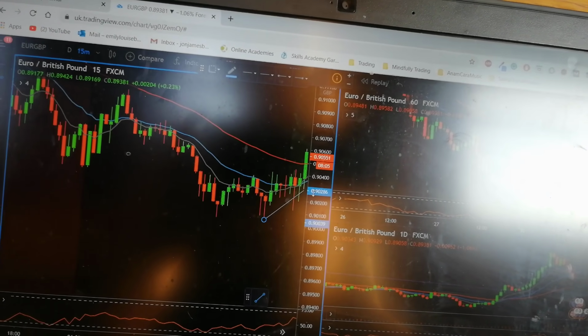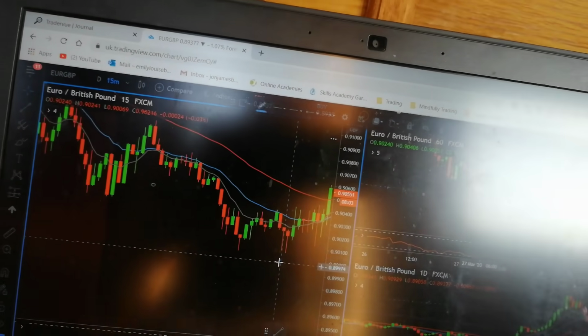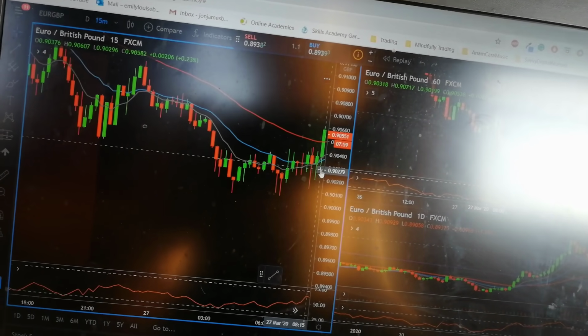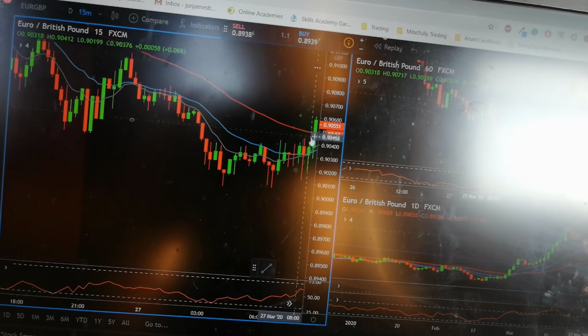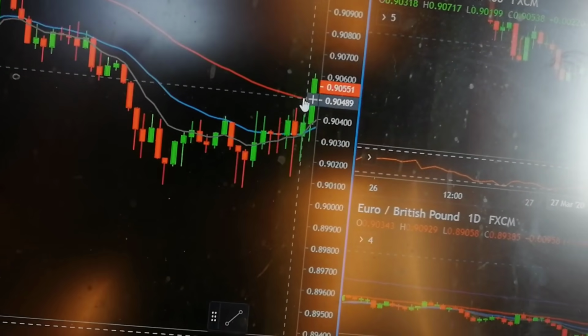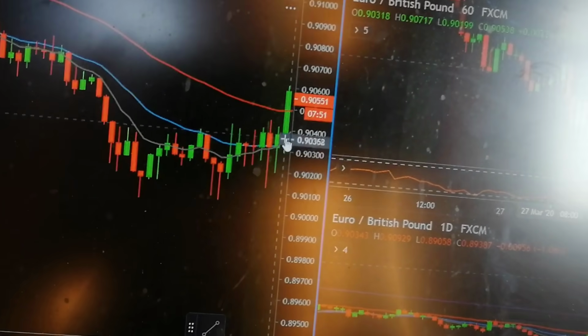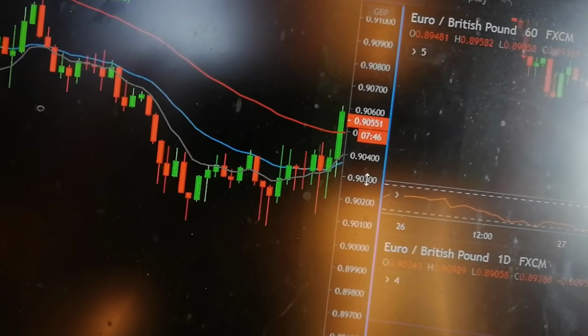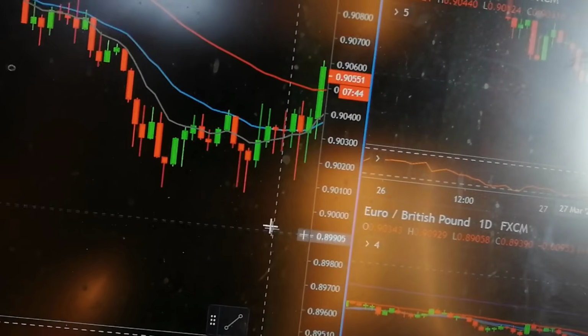consolidating up here. And again, I was usually going to take the break of this bear flag, but instead I set a sell limit order. I set it around here, around this 50 EMA on the 15-minute chart. Now I got a little bit nervous because there was a strong bullish candle that went up, and I thought, oh, this is the first time I've used a sell limit order, and it just felt unnatural anyway.